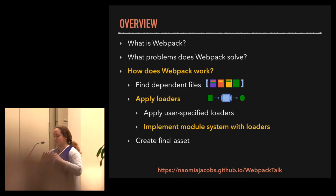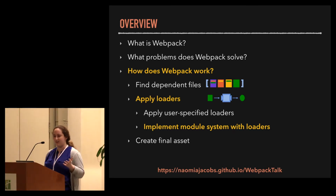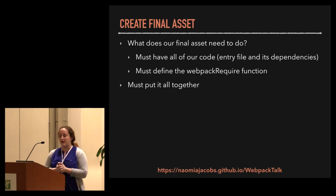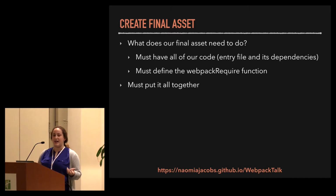Cool. So how does this all fit together? Let's talk about how Webpack actually makes the final asset that you can send to your browser. What does our final asset need? Well, it has to have all of our code, right? We definitely want that. It has to have our entry file and then any code that it depends on. But it also has to have that Webpack require function that we talked about so that it can actually be used. And then it has to put it all together, make sure it works, and sort of kick it off.